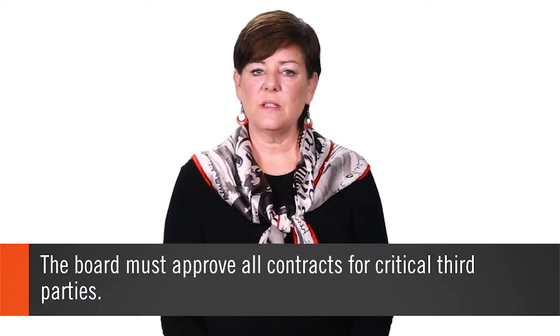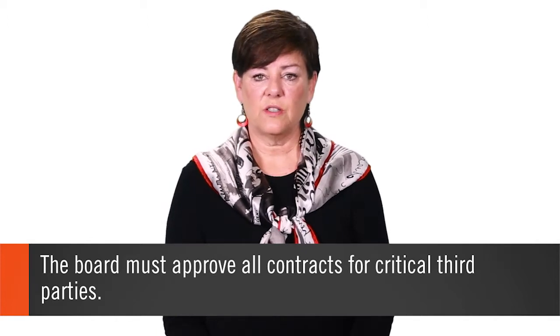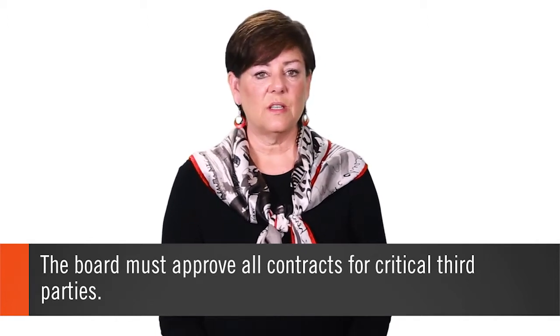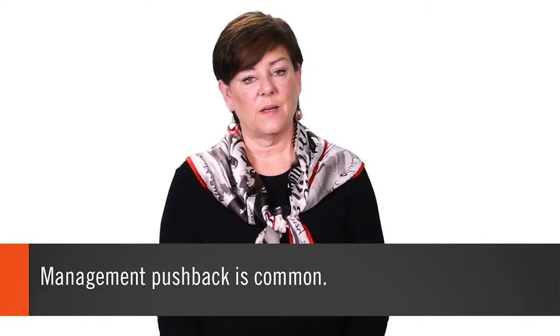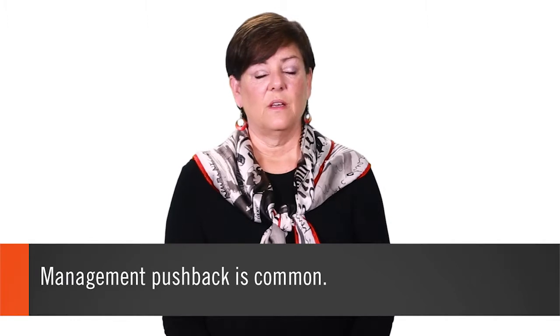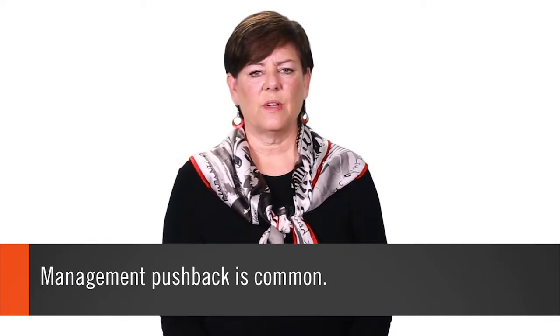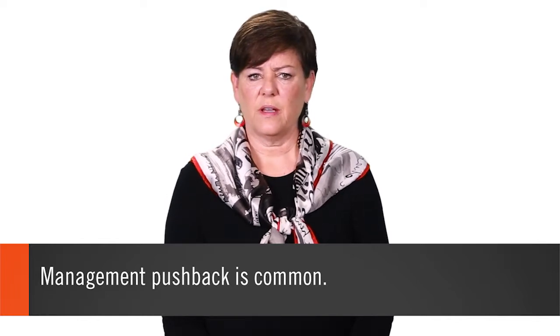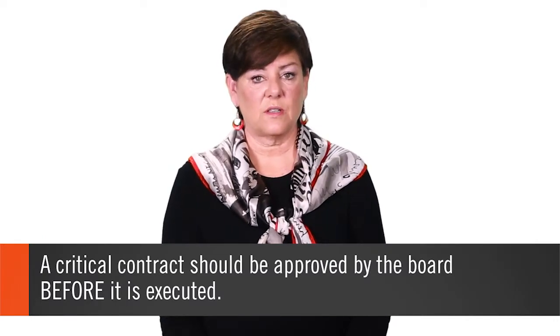What the guidance is really saying is, before management can embark on a new critical third-party relationship of any type, the decision needs to go all the way to the board of directors for approval. It's not uncommon to get a lot of pushback on this one from management. Your management is likely to say, "We really don't think this requires our board's approval to bring on a small, new, critical third party." But imagine if you just changed payroll providers, an obvious critical third-party relationship. In this case, that contract would have to go to the board for approval before it is executed.